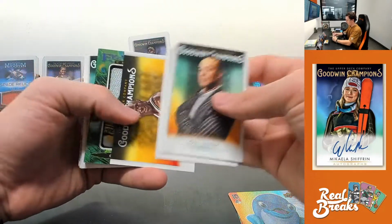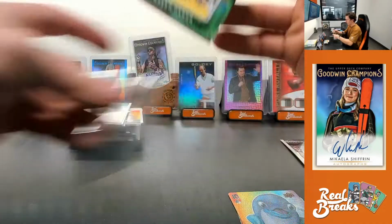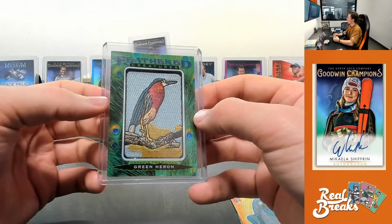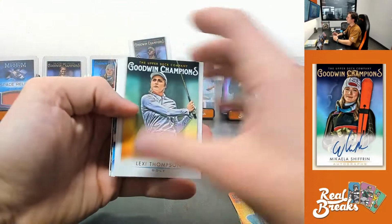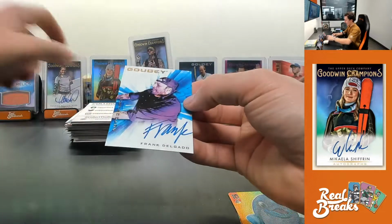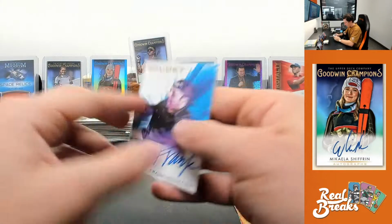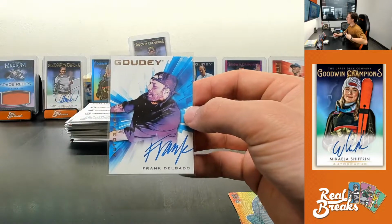Riff Raff Chrome. With the green Heron Feathered Creature. Another Tier 1 relic. And Frank Delgado. Let's see. Frank Delgado is... I'm not sure. I'm assuming that's musician? I don't know. I'm going to need some help with this one.